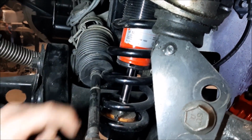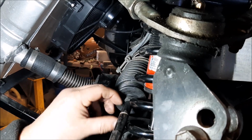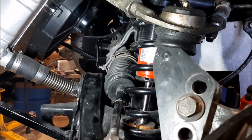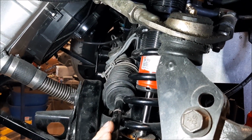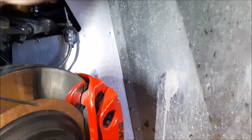The biggest problem that I see is this tie rod, and you can see it's got a worn mark right in it. It's right up against the spring, so when you turn the wheel, you've got a couple of things going on. First of all, the tie rod itself is coming in contact with the strut spring. And then you can see there's scrubbing here on the inner.